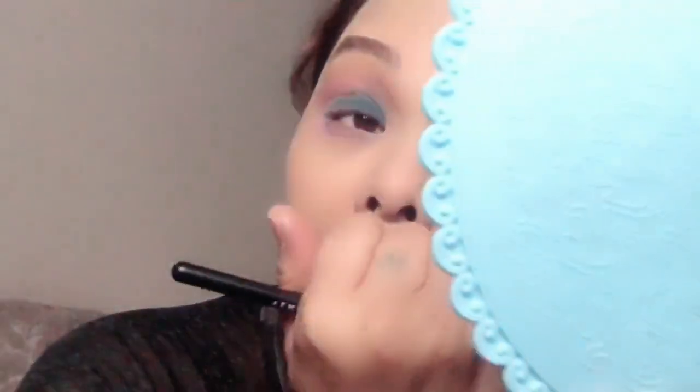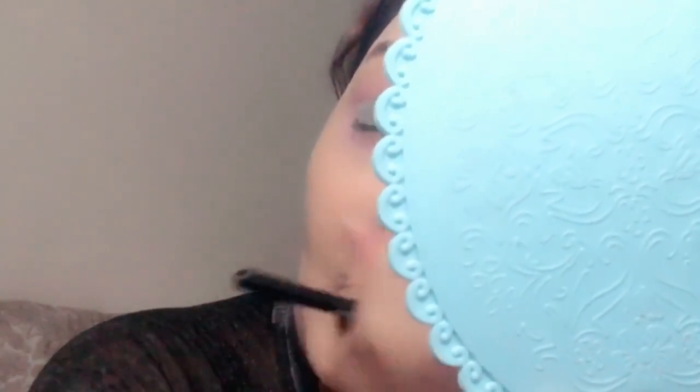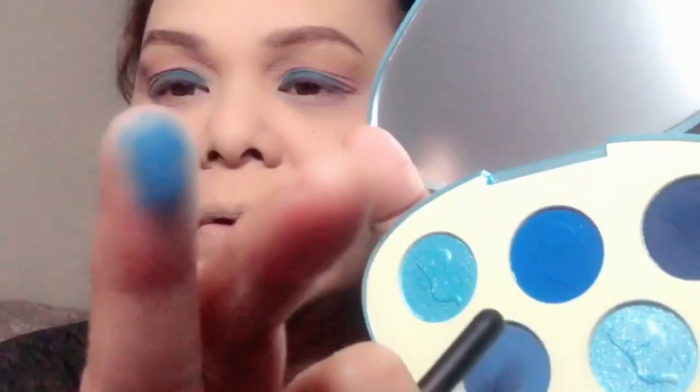Or see it being out the brown in your eyes. See, not all the way, only that part, and I'm barely touching it, see, only like that. And I'm gonna use this shade right here on top, just to blend the outer part, so it's not gonna be dark anymore.